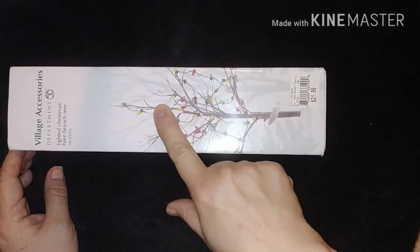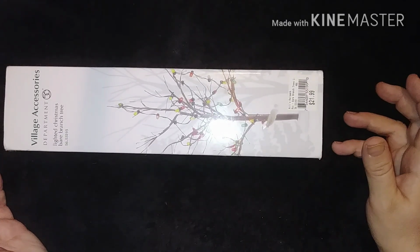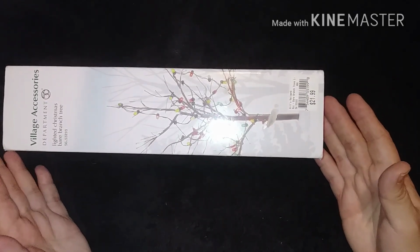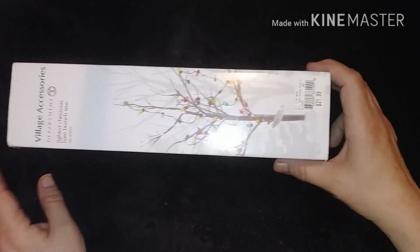As you can see, this tree that I'm about to show you retailed for $21.99 and was sold at some of your better department stores. I think Hallmark might have sold it, but it's by the company Enesco, which also makes, I think, the Precious Moments figurines and a lot of other gift products.